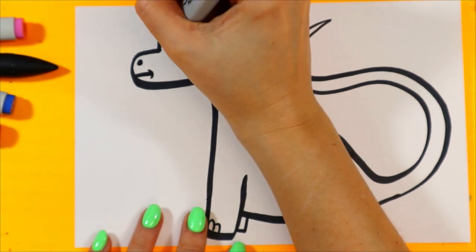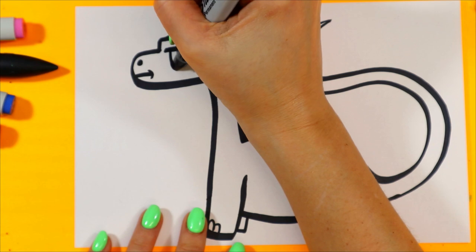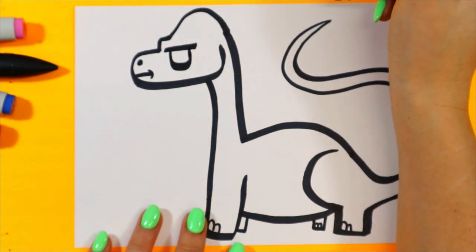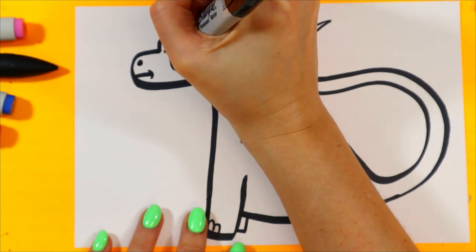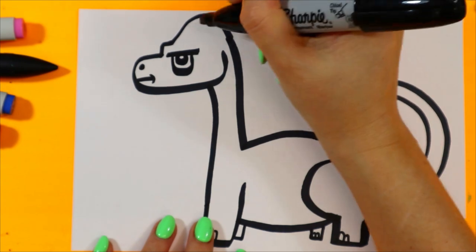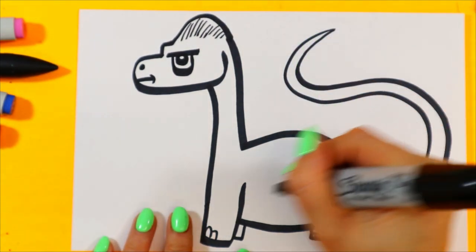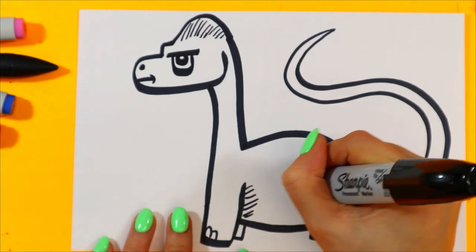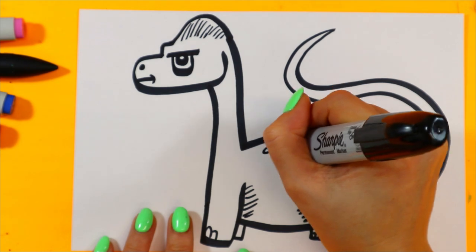And now we're going to do a bored eye. So we're going to do a straight line across. Curve below, like a U. And then we'll add a pupil and color it in, leaving just a little white. So that looks super bored. We'll add some texture on the top of its head. And then we'll add some hatching lines. Some texture, you can even add spots.